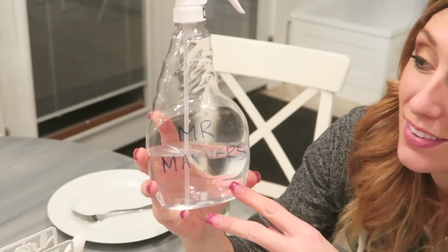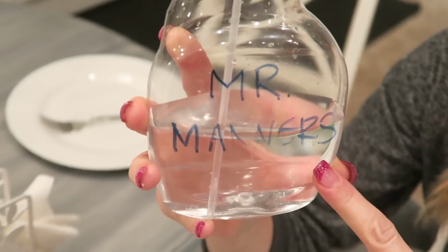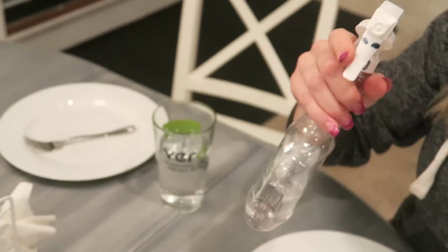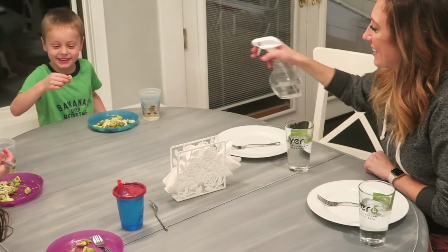Okay, parents with wiggly kids, listen up. We had a really hard time with our kids and manners at dinner. We felt like we were constantly barking orders at them. So we got this little spray bottle and made a fun game out of it.